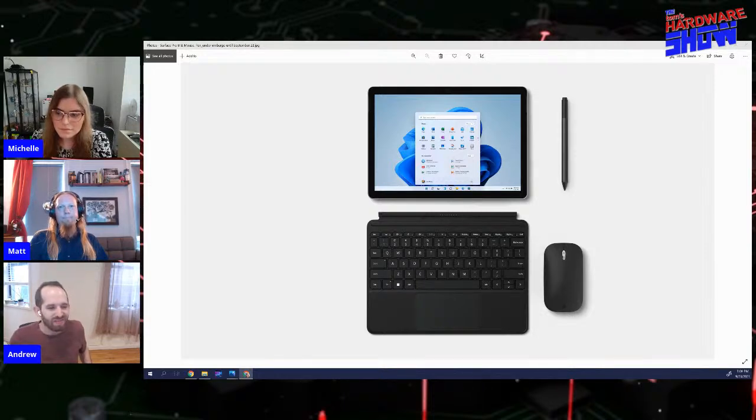I'd imagine what they say to people is to use a dongle either with Thunderbolt 4 or to use their docking station. Gotcha. Well, if you want a more laptopy environment with the Surface product, there's another option for you.